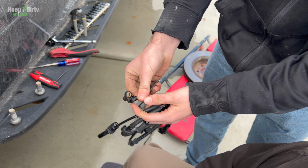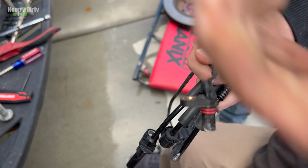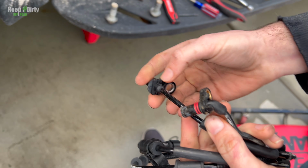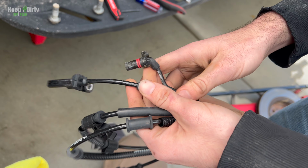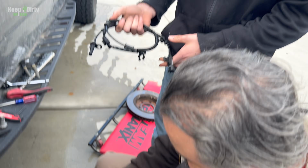Uh-oh. So the front one has a little angle and it's short. Yeah, like that, and then the back. Oh, it's straight on. Plus, it has those little clips at the back. They sent us the wrong one. Well, we can still use that. We'll keep that as a spare, but it sucks if they send us the wrong one.